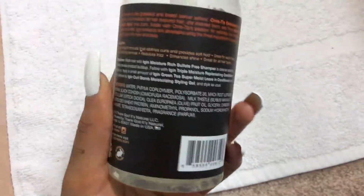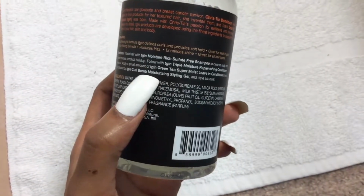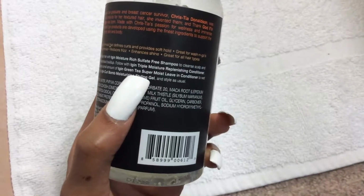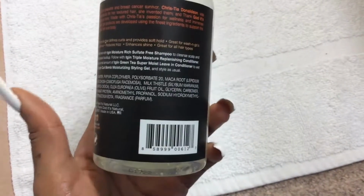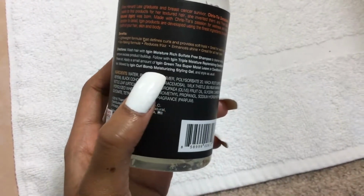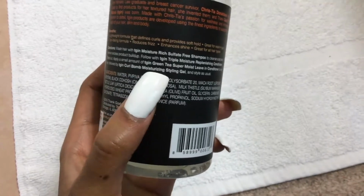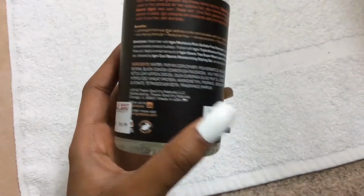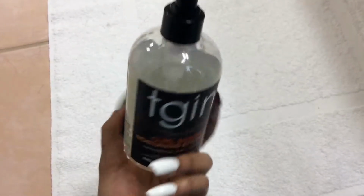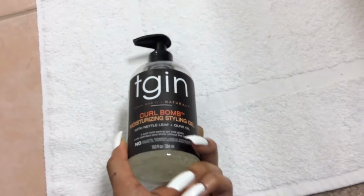And this is the part I was saying about what I use this styling gel after. So I use the tgin green tea super moist leave-in conditioner, which I actually did a video on, on my hair, followed by this curl balm moisturizing styling gel, and style as usual. And it's a good size. I mean, you can tell I've been utilizing this. This is some good stuff.